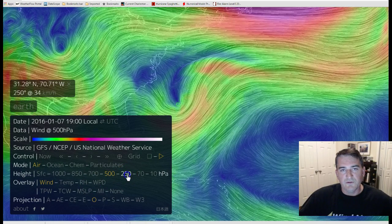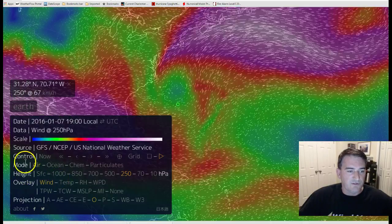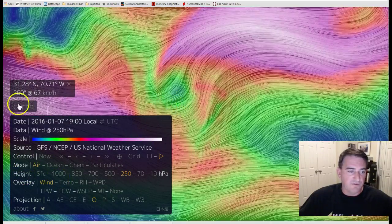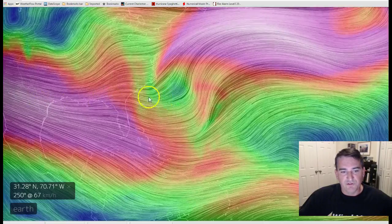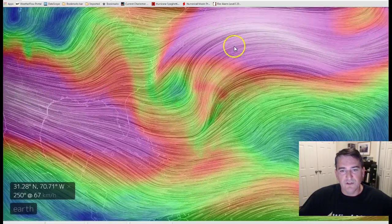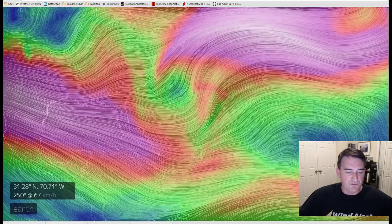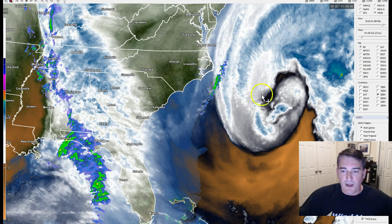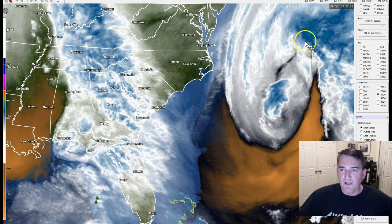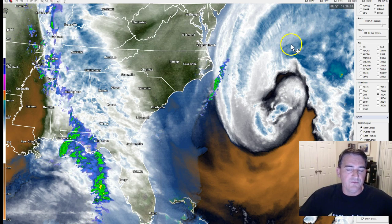If we keep going up to 250 millibars, it's about 36,000 feet. We get an idea of what the shear is. Well, there's not going to be very much of an upper level low at this point, but you can see the upper level shear is really tearing across, and most of that clouding is heading off to the northeast of the storm. And if we look at the GREarth radar, you can see a lot of this activity wrapping around this low pressure system, and all the clouding and everything getting strewn off to the northeast of the storm. So definitely something to watch.